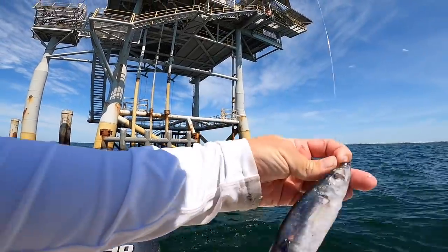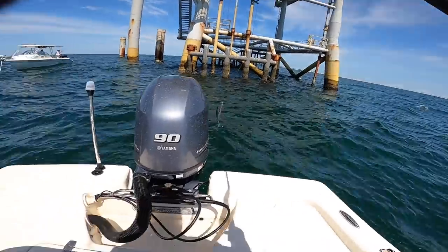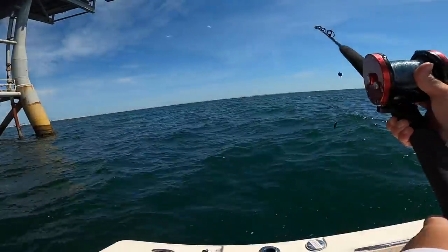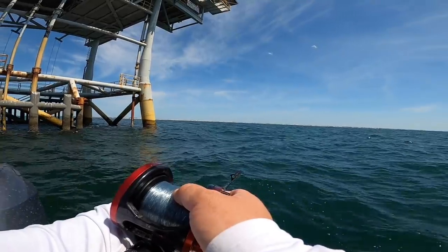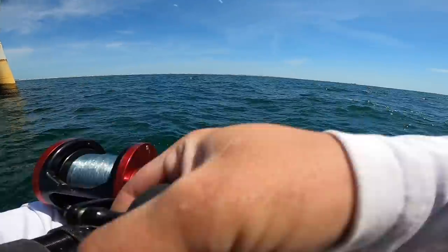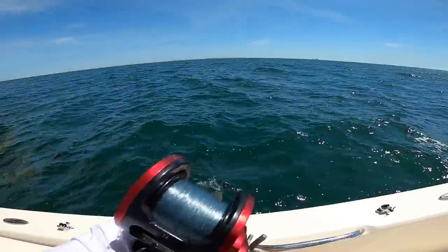Okay, I'm gonna drop down a whole one. Now I didn't butterfly it out, but I did go through the eyes and then put the hook in the back. So see if we can get one big pull before it's time to go. There we go. Got one. There we go. Got him.